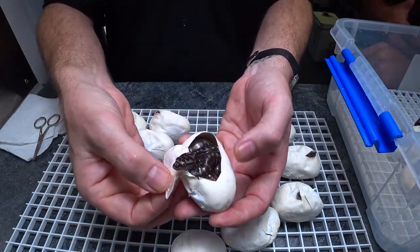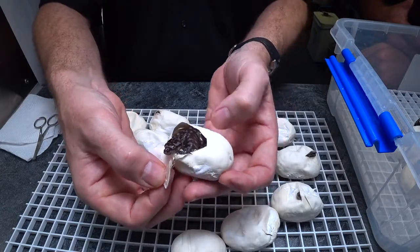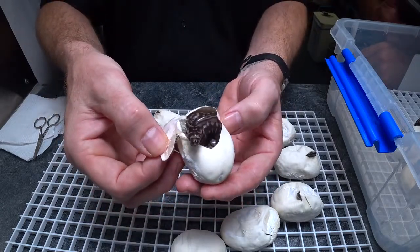So yeah, another one. Dark around the neck, not so much reduced on that one, for what we can see.